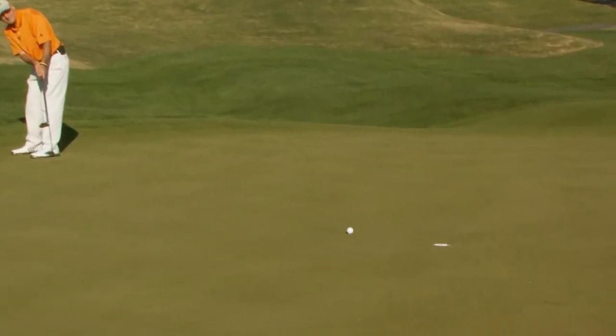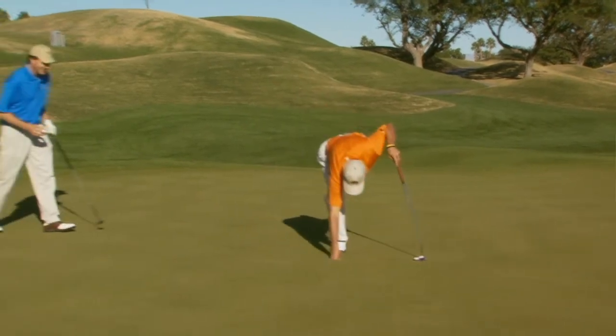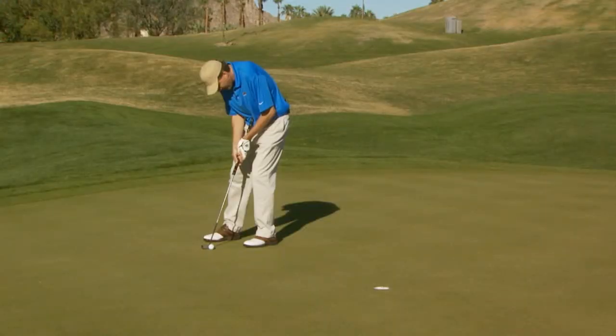Got a chance. Oh, just barely. Hey, still, that's a nice birdie on this hole. Take a tap in on this hole. So you can come out here as an amateur player and literally walk in the steps of some of the greatest golfers that have ever lived and experience the same thing that they do when they get on those tees.